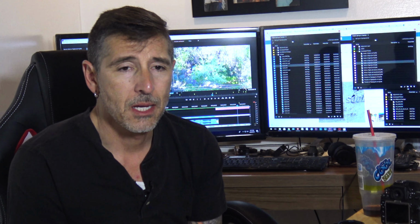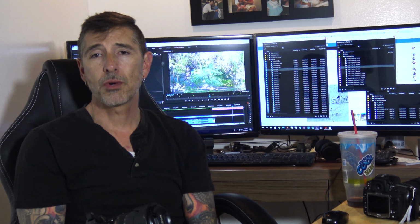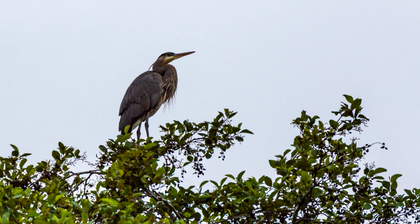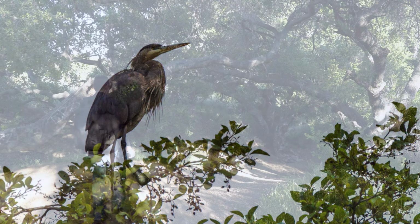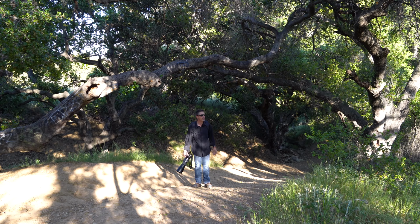I have two more tests that I want to do. One is a long exposure, and the other is an extremely low light shot out at Balboa Lake. Those are the two that I want to get to before I give you my final conclusions. There you go.